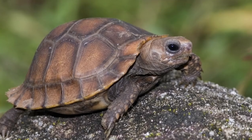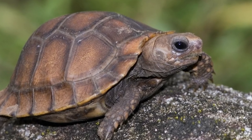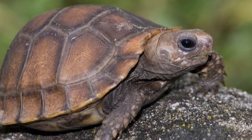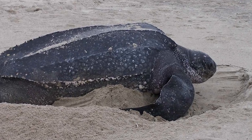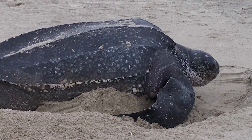Male Travancore tortoises from Southeast Asia can generate a high-pitched mechanical sound to attract mates. And the female leatherback sea turtle is known to make a noise that's said to be similar to the sound of a human belching.